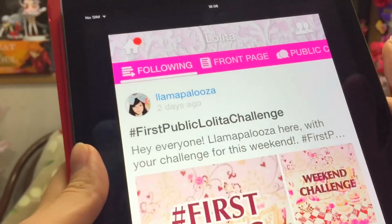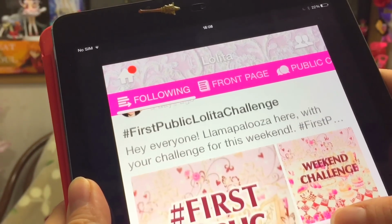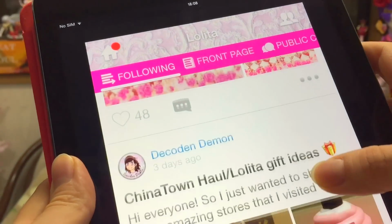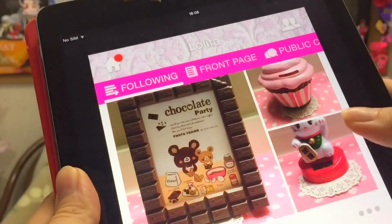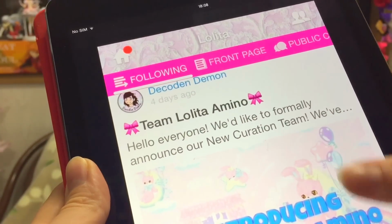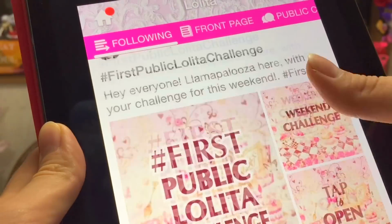It's nice to meet other Lolitas, and you can also see who you're following, what they have been posting. So for example, oh, she's been posting this, that's great to know, or that Lolita has been posting this, like for example, gift ideas, or just introducing the Team Lolita Amino team. So you can follow up on the people that you're following or make new friends.